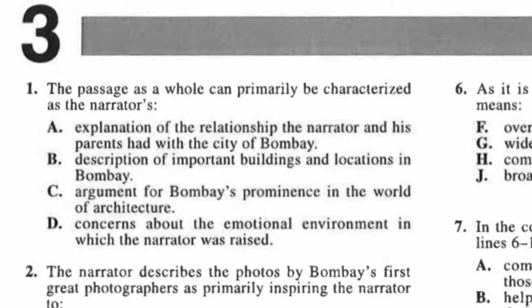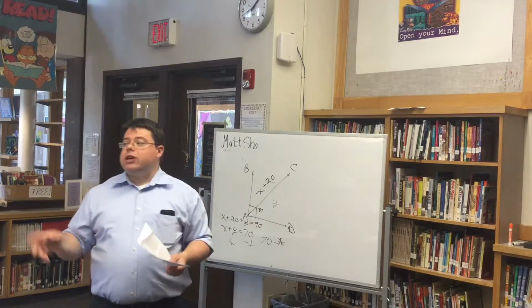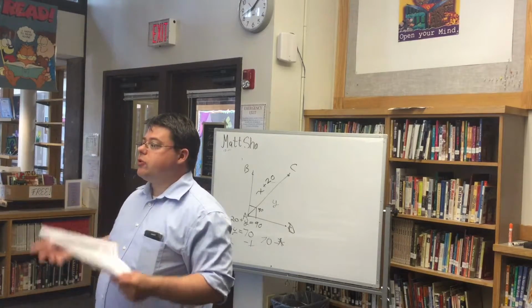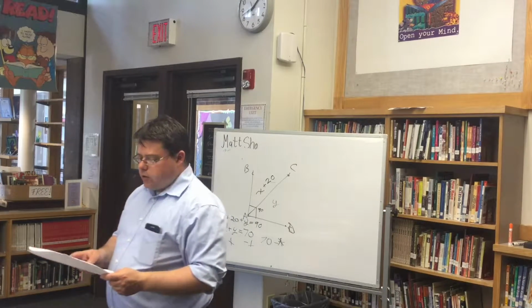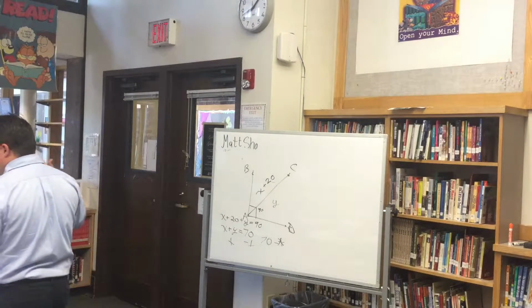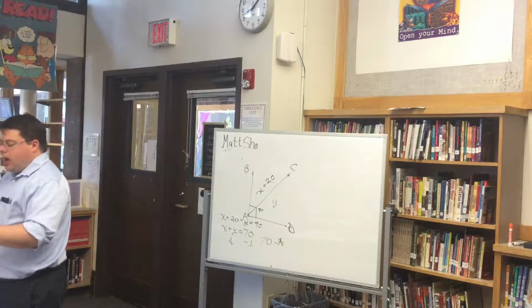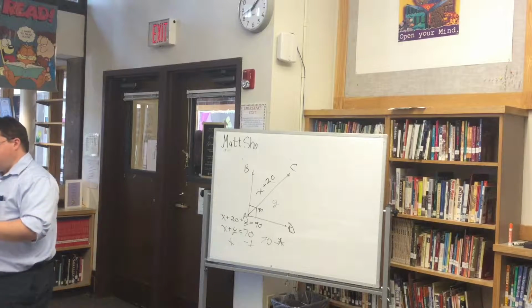Question 1. The passage as a whole can primarily be characterized as the narrator's... If you're being asked about the passage as a whole, you want to take a look at the first and last paragraphs. Those are generally going to summarize what the whole gist of the thing was. So the first paragraph: "When you grow up, as I did, in a great city during what just happens to be its golden age, you will think of it as eternal." And he talks all about this, how Mumbai was designed in Art Deco and how beautiful it is.